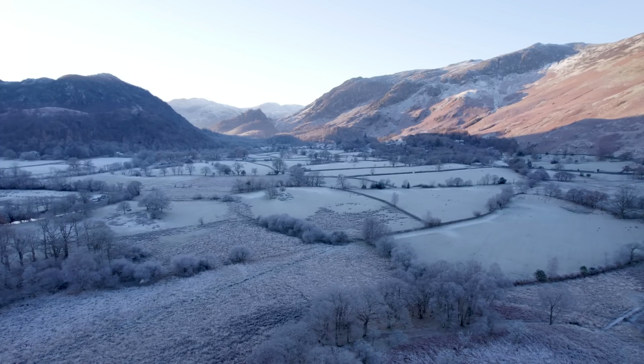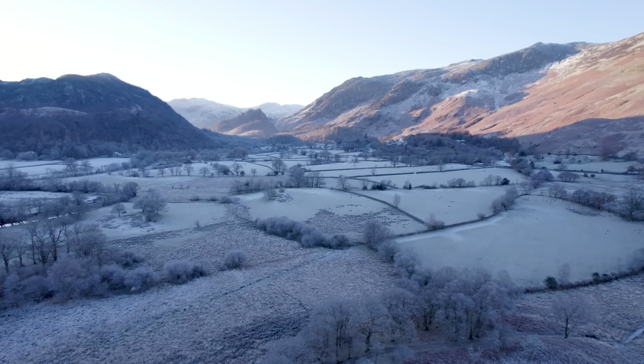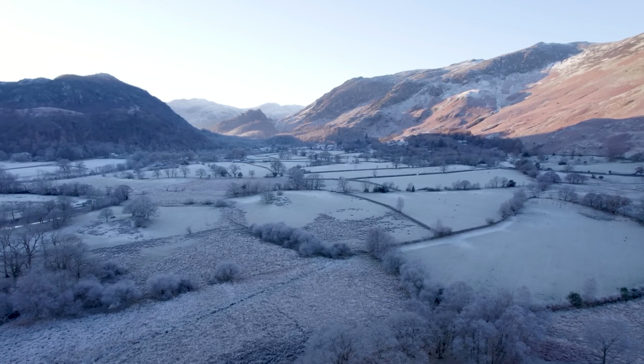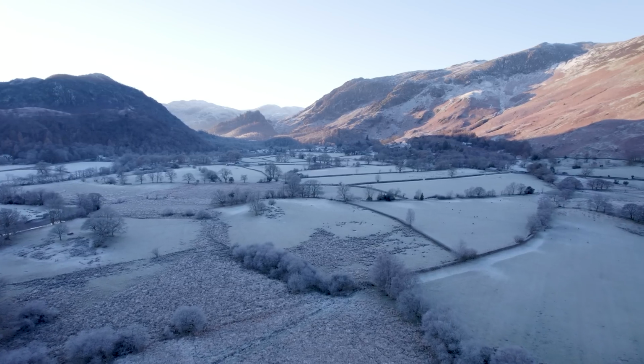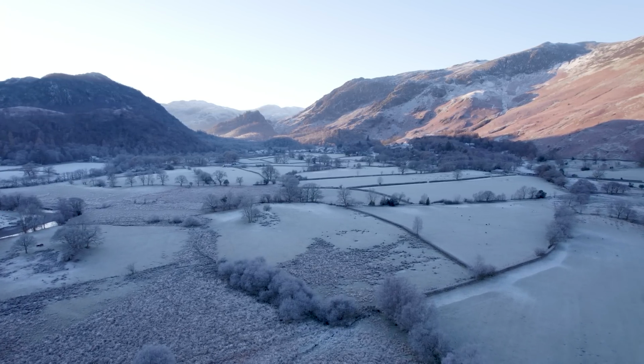Now, this first shot, I'm just waiting for the first light of the day to start hitting Castle Crag in the distance there. I'm probably a little bit early, to be honest. I was actually planning to shoot the bigger view down towards Skiddaw, but there were a few other photographers down at the spot that I wanted to shoot, so I thought I'd just leave that. But I really came for this shot in particular anyway.